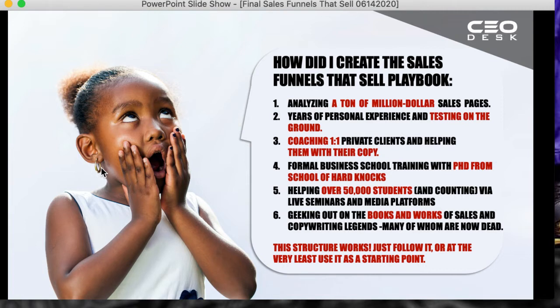And for me, it was a couple things. One, it was analyzing a ton of million-dollar sales pages. So I spent some time working with other folks, and this is all they did every day, all day. And it was years of experience testing on the ground. Many of you have opted in on my pages over the years. Some of you have been right there with me, coaching one-on-one private clients and helping them with their copy. Many of you know I'm trained in neuro-linguistic sales, which is the study of language patterns and how it impacts the sales process.